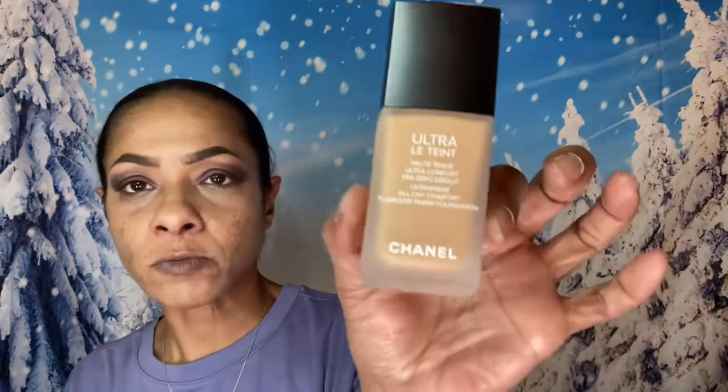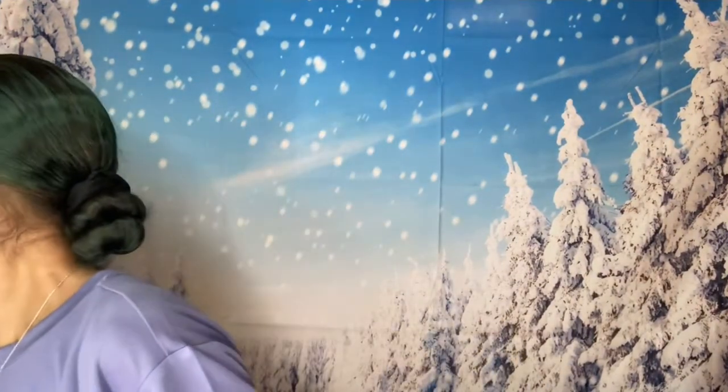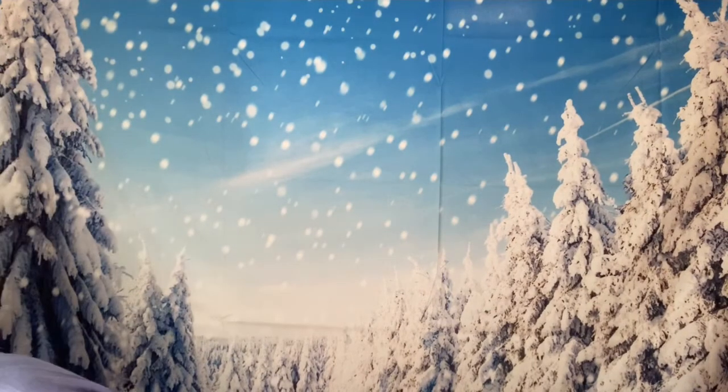Let me get my Ultra Le Teint. I don't know why they put this on here. It's the same thing that's on my Lancôme, but this one is by Chanel. I'm going to be trying my Chanel foundation, see how this works, see how it looks, see how it blends, and all that good stuff.